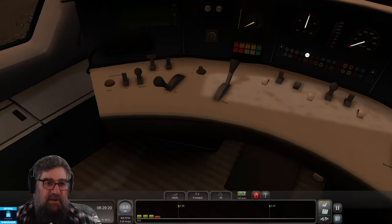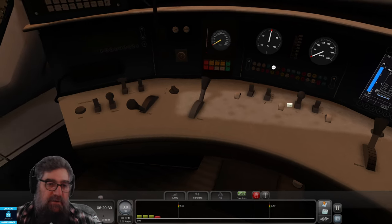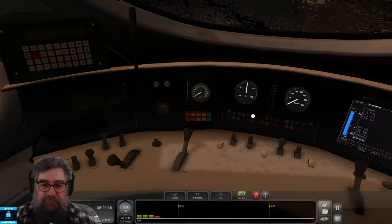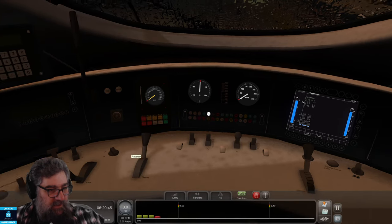Well, let's get this thing set up. Probably want some headlights on. About there. What else we got to do in this thing? I've forgotten. I'm actually not going to turn on the alerter and PZB because I just find them really annoying in train sim. Looks like we're already in forwards. Very good. And it is working with my rail driver, even better.